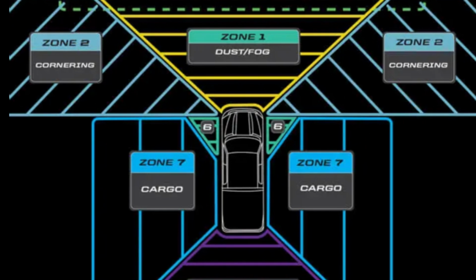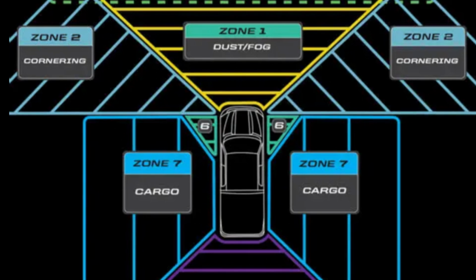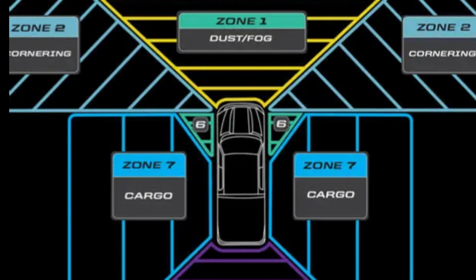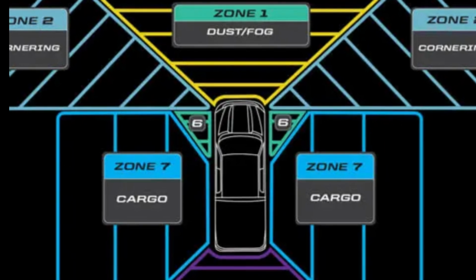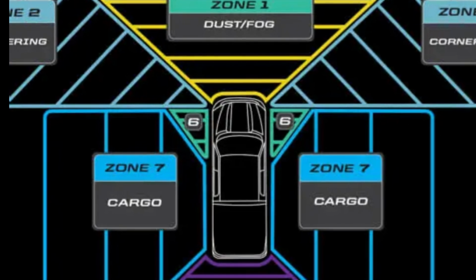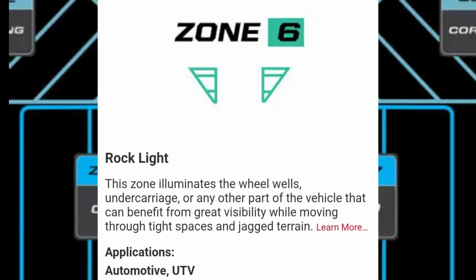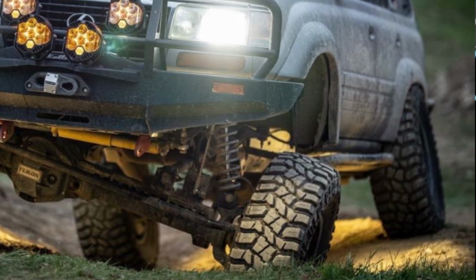Zone 6 are rock lights, right? And coming from a trainer standpoint or a spotting standpoint, rock lights are almost a necessity for nighttime wheeling, somebody spotting you. Because I can't see if your headlights are pointing at me, but if you have your rock lights on, now I can see underneath that vehicle a lot easier. I've even been known to duct tape some little lights to bumpers and stuff like that to be able to see. But rock lights can illuminate even wheel wells, undercarriage, or any other part underneath the vehicle. For overlanders, rock lights can do a really good job of lighting up the ground when you're at your campsite without giving you direct light into your eyes.